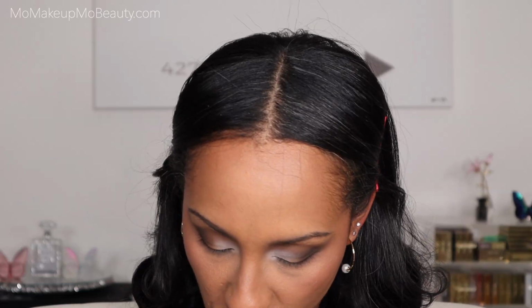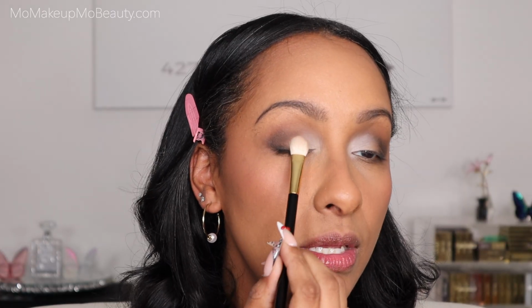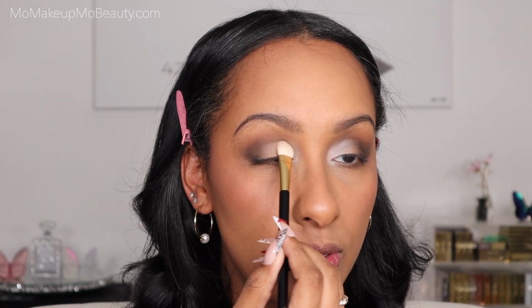So I've cleaned this brush off again. We're going into this shade right here. This is going to be the lid shade. And this is what I'm going to use to just sandwich everyone together, meld everyone together, and finish off the look. So tapped off the excess and finish up the lid shade.